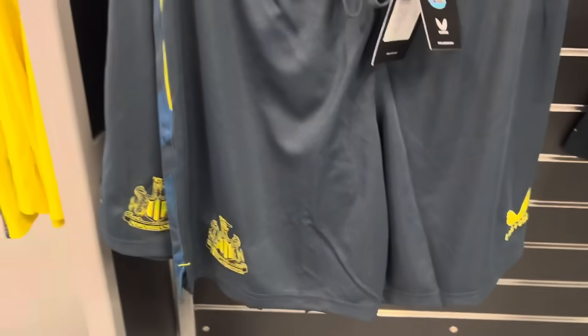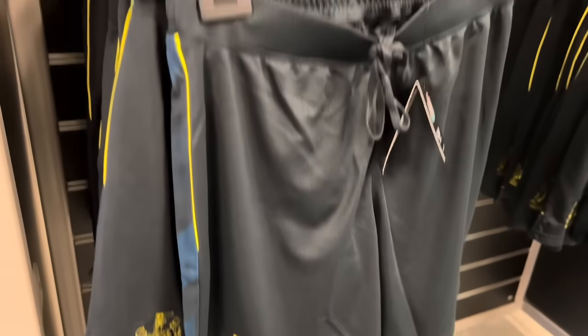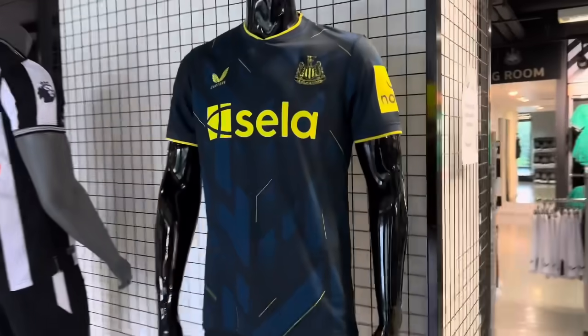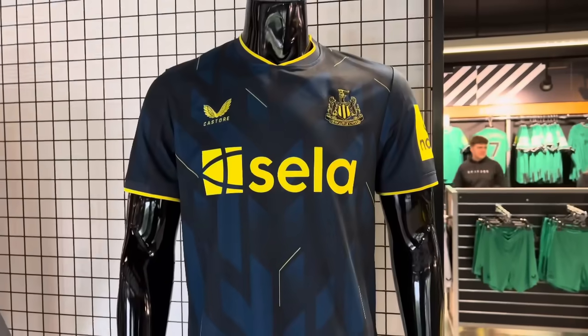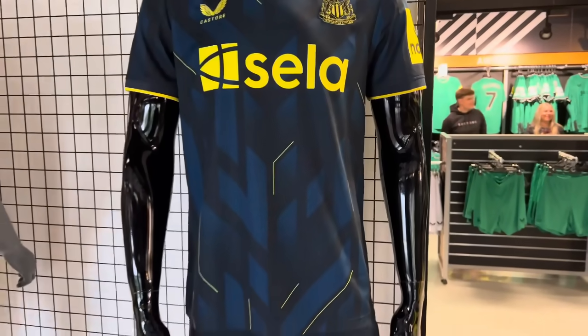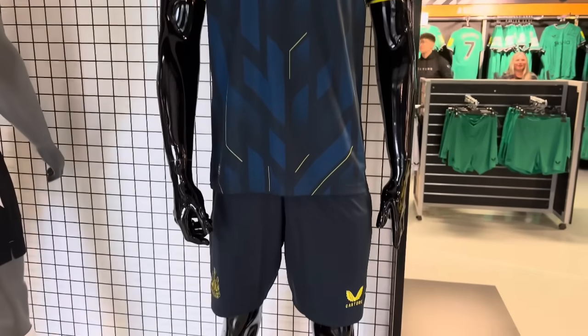There's a third kit shorts as well. Nice little pattern on the side. Seeing the badge and that, and you can see here on the mannequin in full. Nice one. That pattern really works well there, actually. I'm a big fan of it, me.